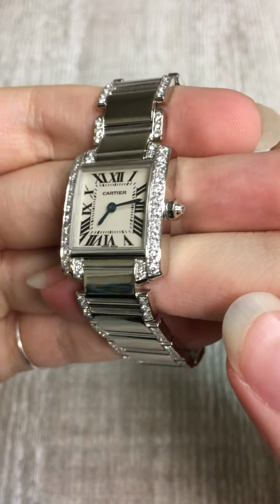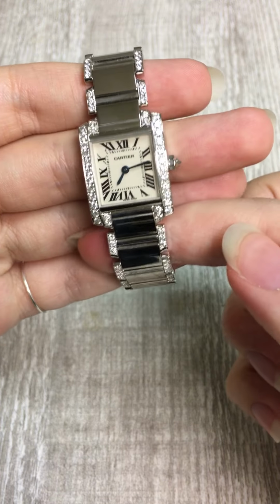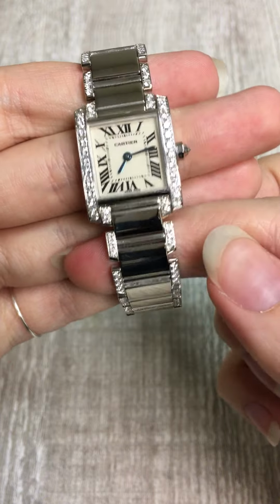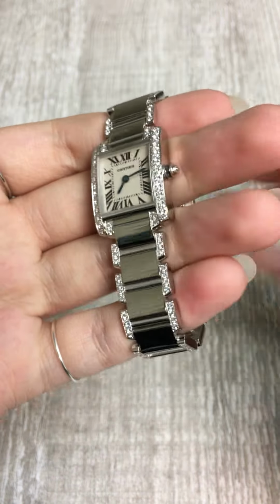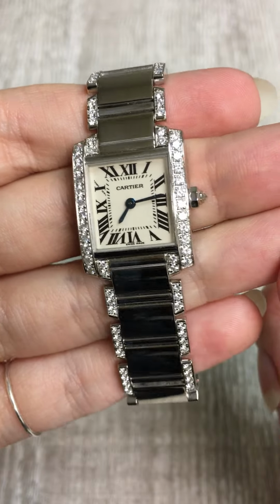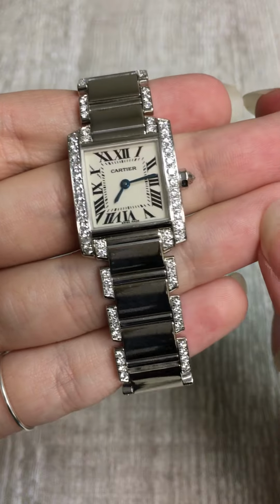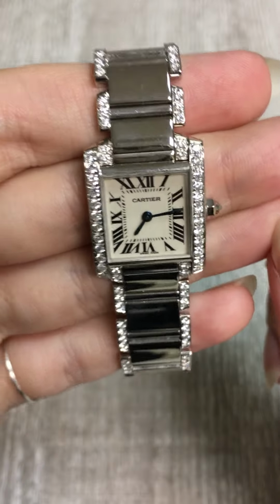This one I also love just because it's so gorgeous, and it's a smaller size, so I think it works well for ladies with smaller wrists, and it won't overpower their wrist, and it just looks like classic Cartier. This, again, is entirely white gold, so it feels very precious. It's got a good weight to it, and it feels great when you wear it. And it's got this beautiful classic Cartier dial as well, with simple Roman numerals and blue steel hands, which is just the Cartier signature.